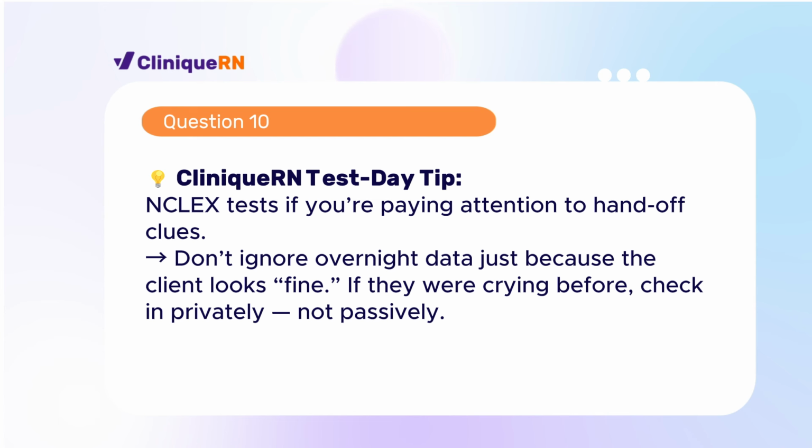CliniqueRN Test-Day tip. The NCLEX tests if you're paying attention to handoff clues. Don't ignore overnight data just because the client looks fine. If they were crying before, check in privately, not passively.